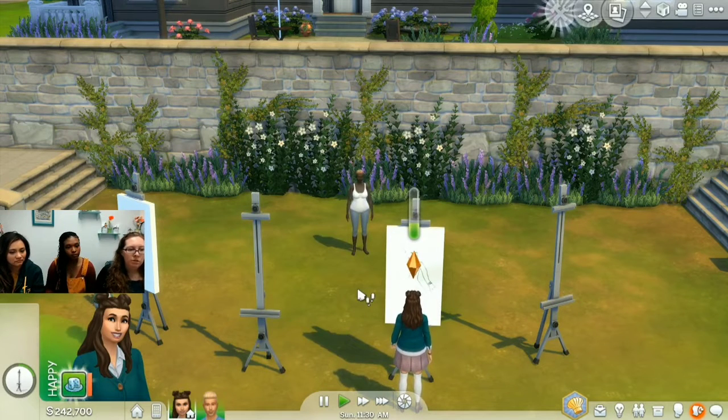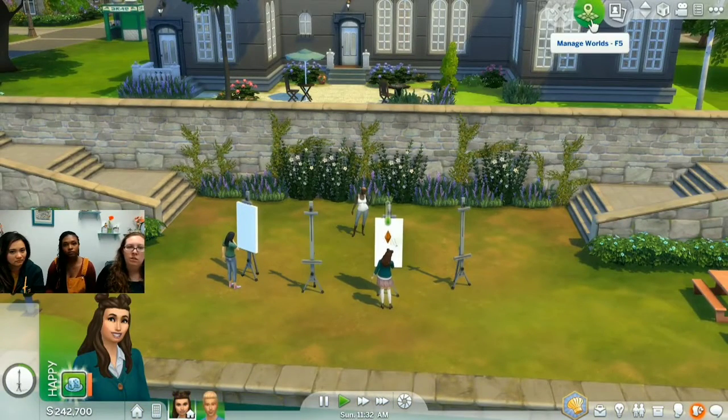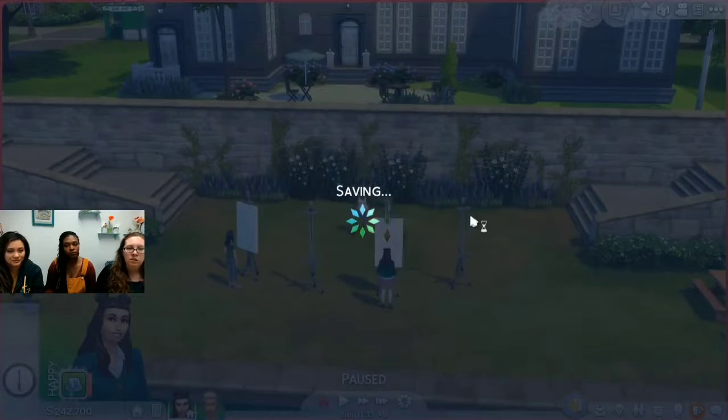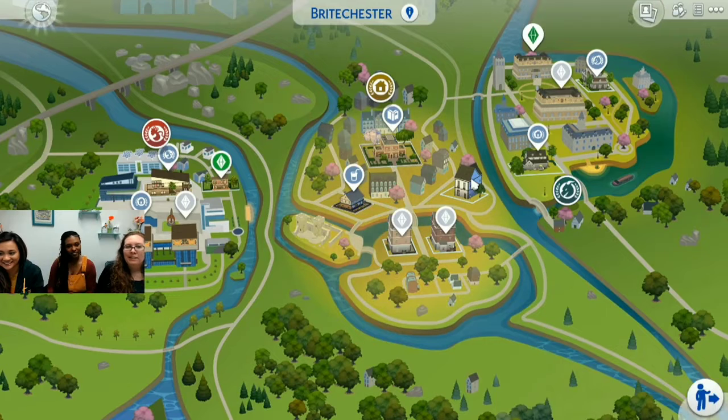Okay, so now that we've seen a lot of Bright Chester, let us go to the world. There's a lot to show, so show us the map. Maybe we'll just pause for a little bit so you guys can take a look at the map. Perfect timing. Yeah, we're trying to load as little as possible, so you'll hopefully forgive us.